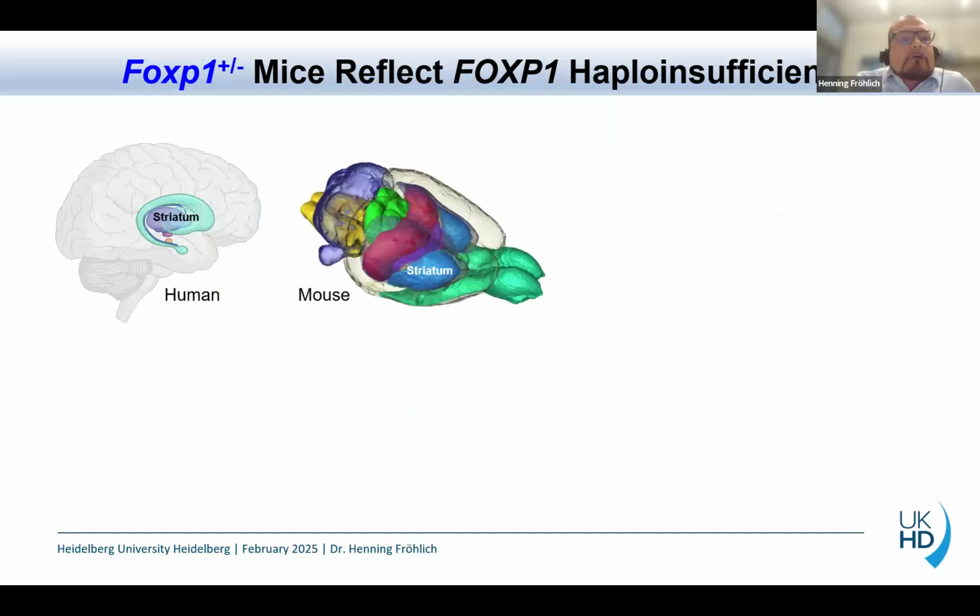So this picture now shows you, on the one hand, the human brain with the striatum, which is marked in color. And on the right, you see the mouse brain, and different brain areas are colored. And in bright blue, you see the striatum. And as I already mentioned, we focus on the striatum.